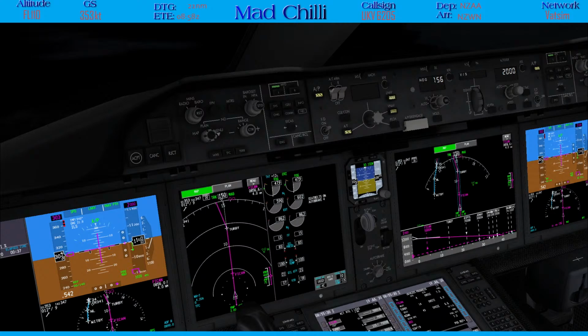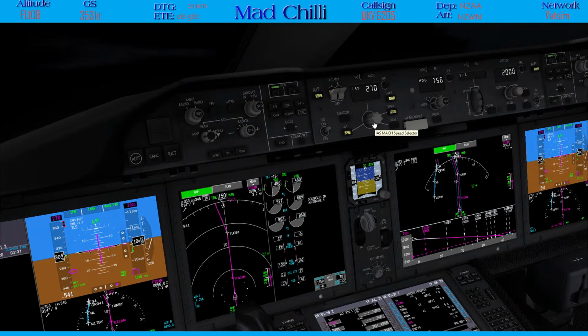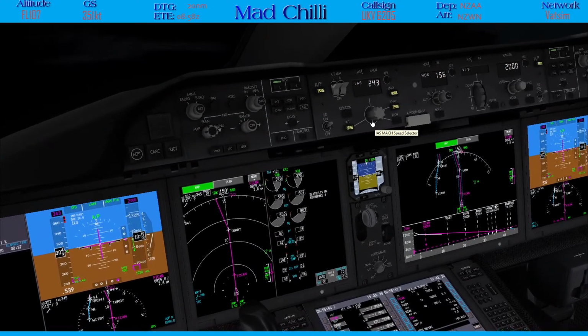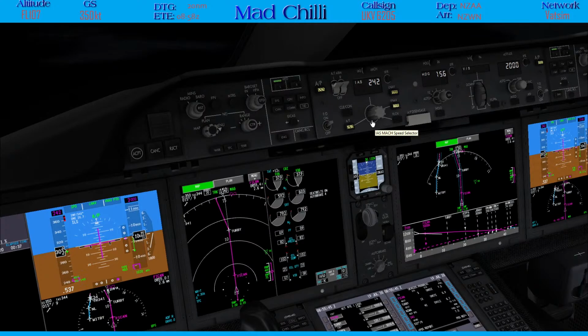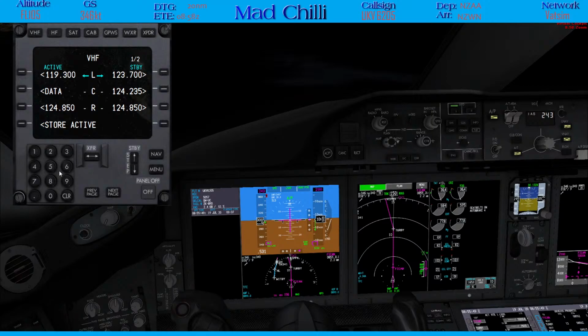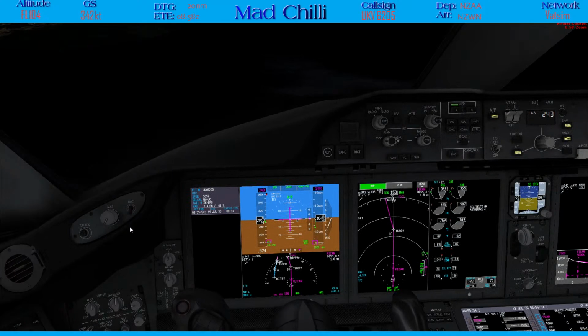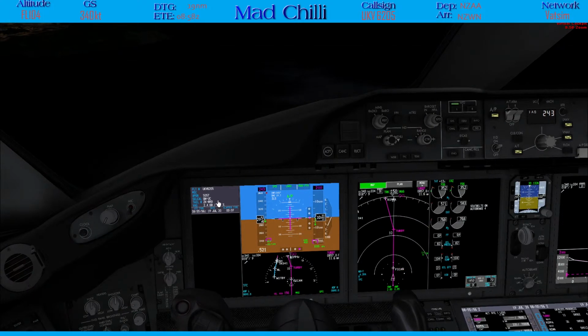Alaska 5 requesting radio check. Alaska 5, readability 5. All stations, Wellington approach will be taking over Christchurch control, so contact me on 129.4 for further ATC, since I'll be covering you guys. Roger, Alaska 5.